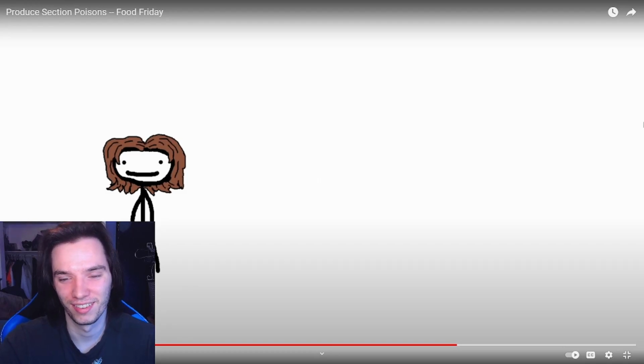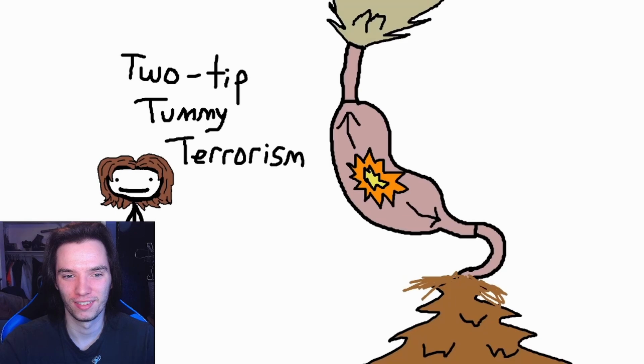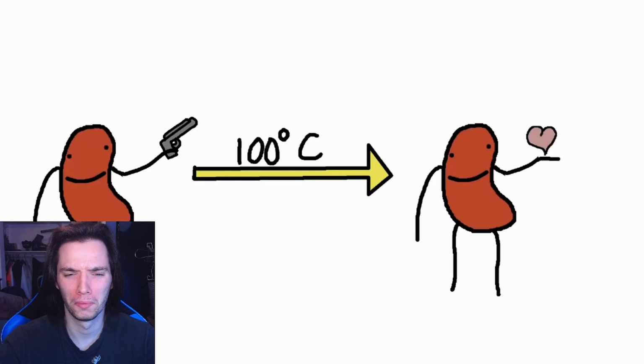The most virulent thing you'll find in your entire produce section, however, is none other than the kidney bean. Yes, this innocent-looking legume holds some sinister secrets. Kidney beans contain a toxin known as phytohemagglutinin, and as little as 4 raw beans worth is enough to trigger symptoms. The main sign of kidney bean poisoning is known scientifically as two-tip tummy terrorism. Boiling the beans deactivates the toxin, which is why we can eat them normally.